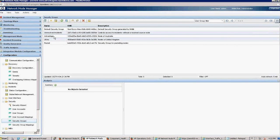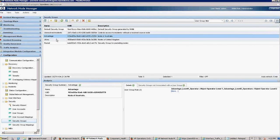So for example, the Advantage security group over here has access to the nodes in Australia. That's one of the functionalities which is pretty easy to manage inside NNMI. And again, authentication in NNMI could be integrated with Active Directory using the LDAP protocol, so that users can log in with their regular Active Directory credentials when they get into NNMI.